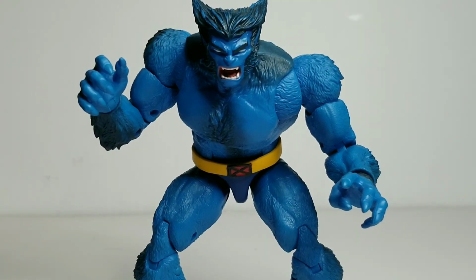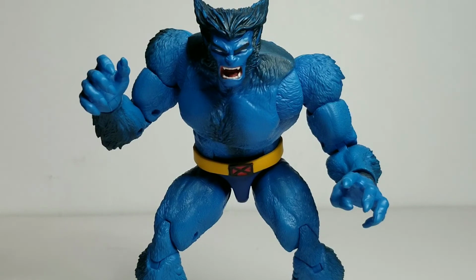Sorry, I moved the camera a little bit. This figure for me is straight up 10 out of 10, but this figure is still awesome, definitely well needed for your X-Men shelf. Let's continue on with the number 2 spot.